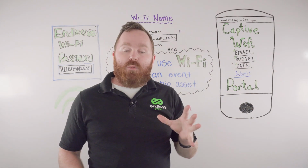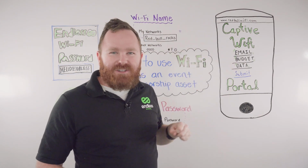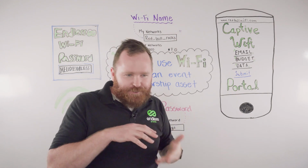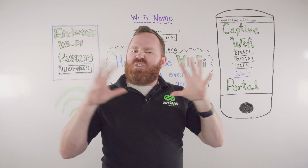If you've ever been to an airport before, you can also have it set that, for example, they have to watch a video in order to continue on. Maybe you don't want to do that, so then they're having to watch a video in the middle of the general session when they're connecting. But again, lots of opportunities. It's a full web page, so there's a lot of really cool things.